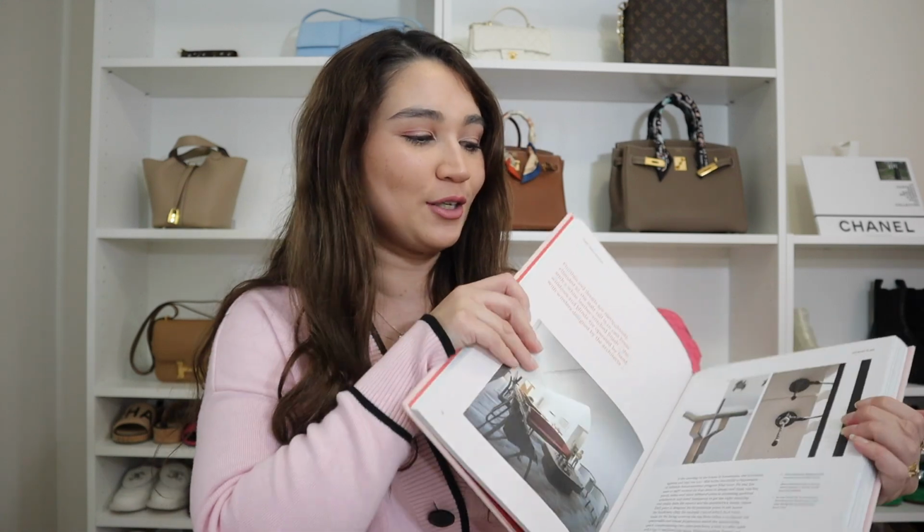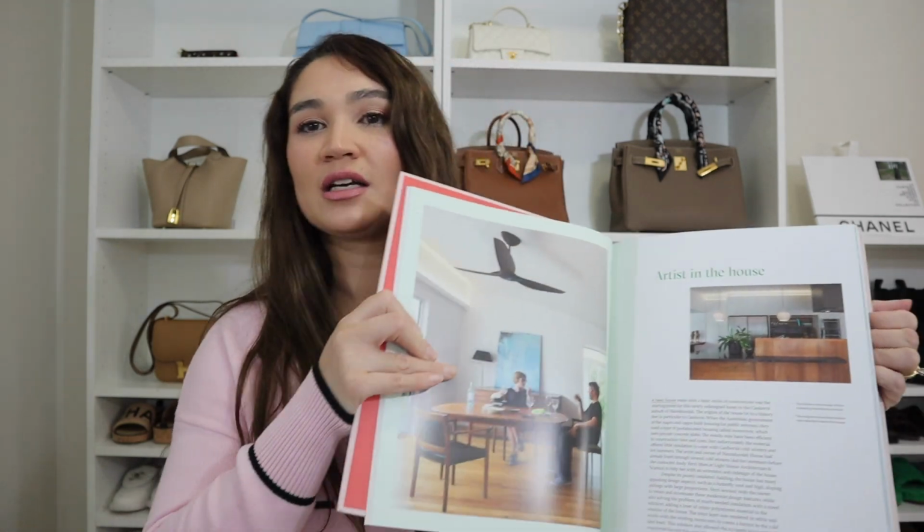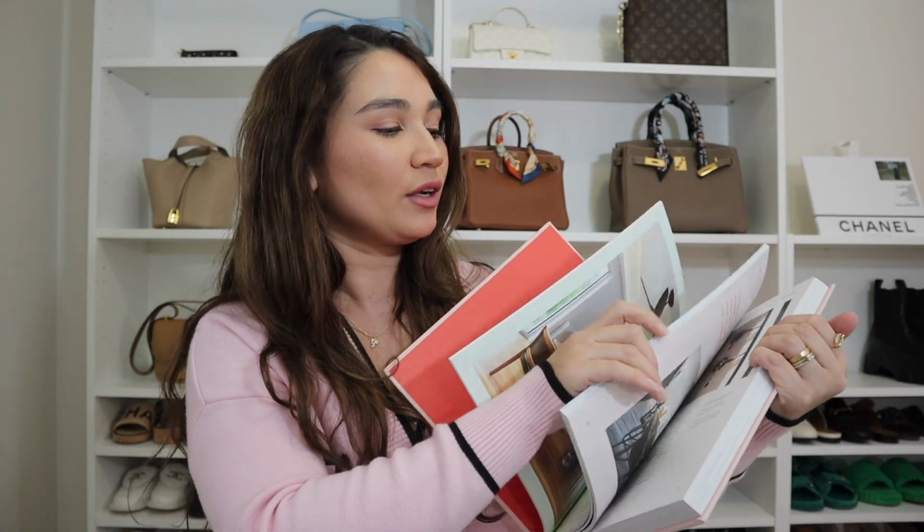At my old house, it was so basic, ridiculously basic. There was no theme whatsoever in the house. It was just blah. But yeah, I think that this is really cool and I'm going to love looking through this. I've had a quick flick through. I haven't looked at all in much detail yet, but I'll show you what's inside.